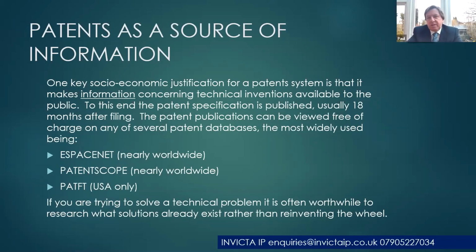They are very large collections of information and solutions to problems which people have actually sought to publish. As such, if you're starting out trying to find a solution to a technical problem within your business, I would earnestly urge most of you to look for what solutions have actually been presented in other patent applications by other actors on those databases, in order to avoid reinventing the wheel.